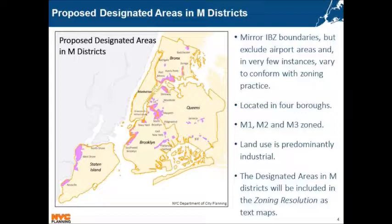They are exactly or almost exactly like the IBZs, but they exclude the airport areas, the airport property specifically, but are otherwise almost exactly the same. A few of the IBZs have very strange boundaries, and we had to straighten out, in some of those cases, the boundaries to conform with zoning practices, but they do incorporate the IBZs.